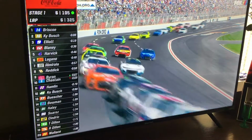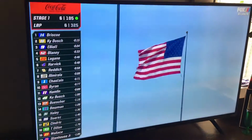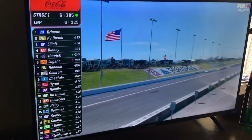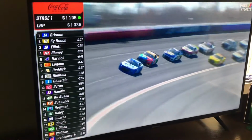Now, yesterday in practice, everybody tried to stay around the bottom of the racetrack. In the Xfinity race, everybody ran the top. I'm going to go wherever that guy behind me is. But again, it goes back to that superspeedway type of racing. You know, what's behind you, that run, and how many cars, more importantly, are in that line is where you need to be.